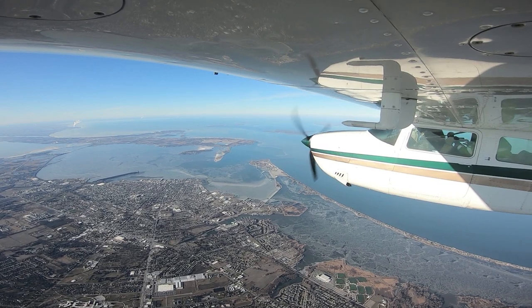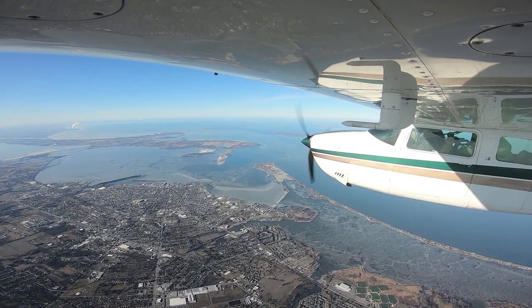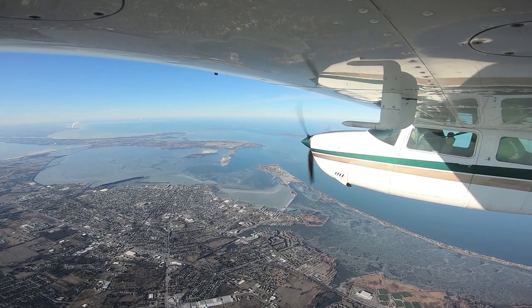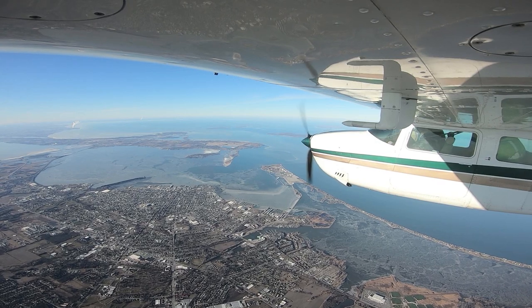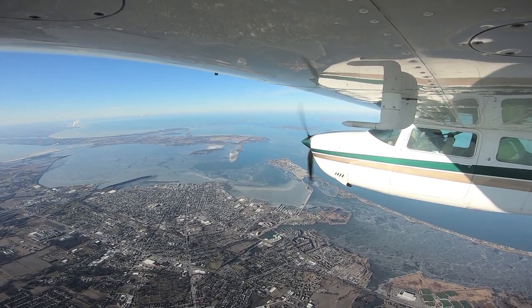Cleveland Approach, Piper Arrow November 2896 Papa, request. Number 2896 Papa, Cleveland Approach, request. Yeah, we're just about 5 miles north of Norwalk, that's 5A Alpha. We'd like to transition your airspace on our way to Lake County Executive, KLNN.